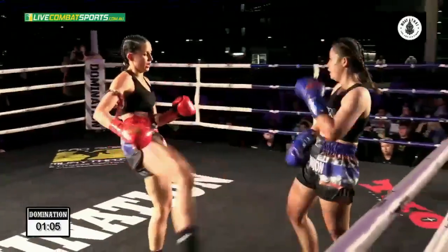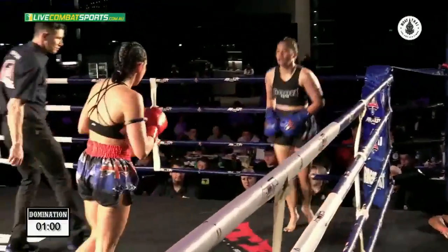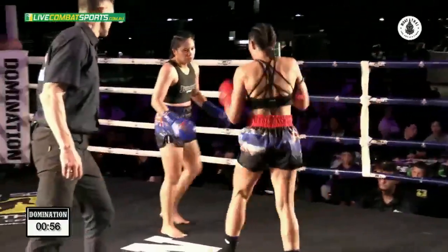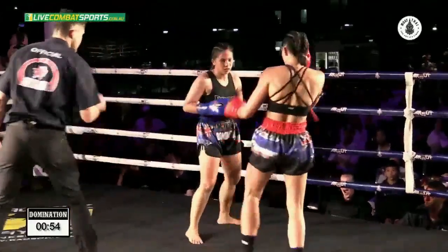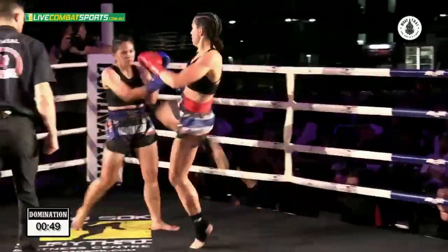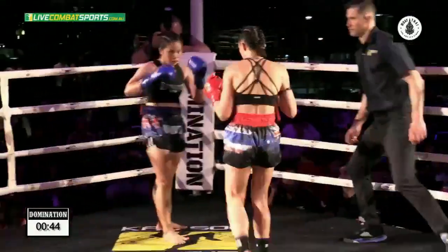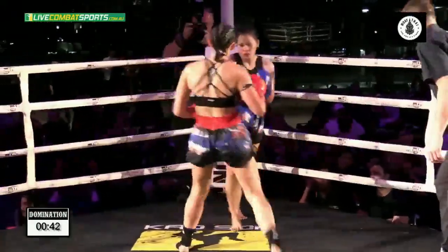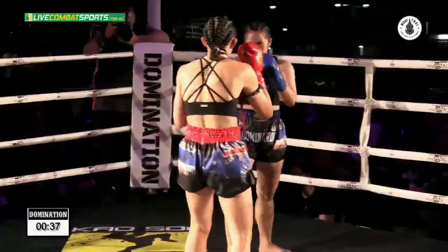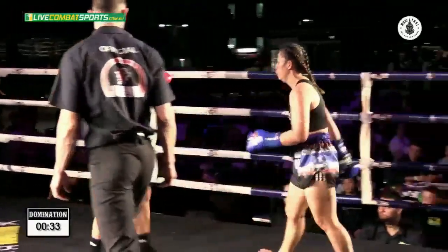Dina throws a high kick onto the arms. Not a lot of power. And the Thai girl looking really tired now, and that right kick to the body won't help her gas tank at all. Red corner asks for a right hand, right kick. Oh, teep to the face. They don't like that in Thailand. The bottom of the foot, not the cleanest of areas. Nantachat looks a little bit fired up, but I don't think she's got much left in her, Sam.